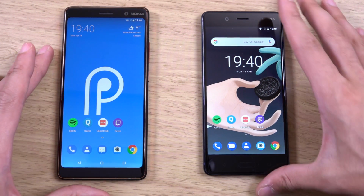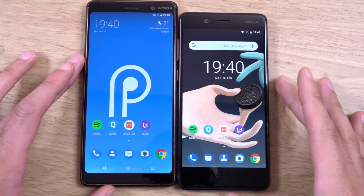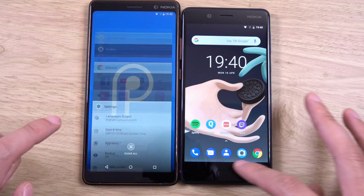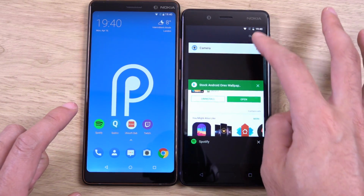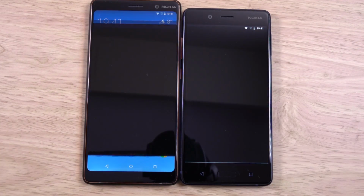So we're just going to have a look here how they do compare. Both of them are fully up to date in terms of the software. I think we're getting Snapdragon 6 series, I think 636 or something in the Nokia 7 Plus. This is coming with 6 gigs of RAM because it is like an international model, so that might help the performance a little bit. So we'll just get rid of everything here. We do have open, and let's go.